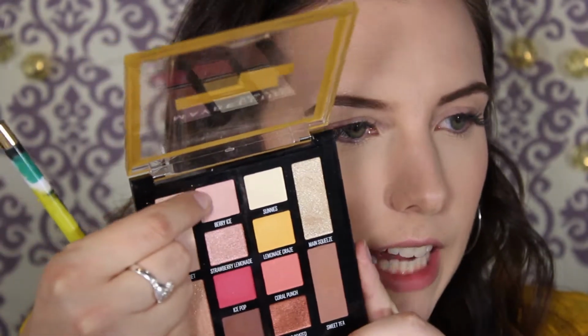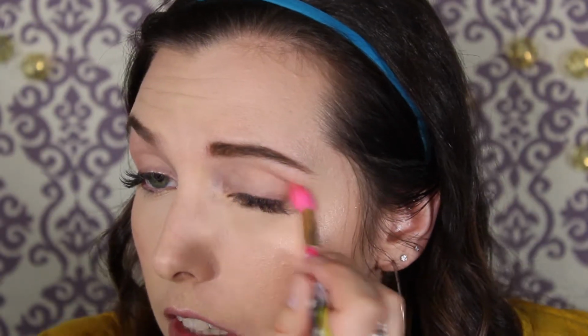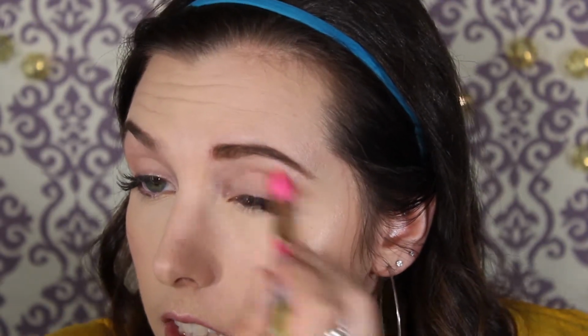It's a very light pink shade. I'm going to be putting this into my crease. I'm not being super specific on where I'm putting this. I'm just kind of fluffing it all over the crease.